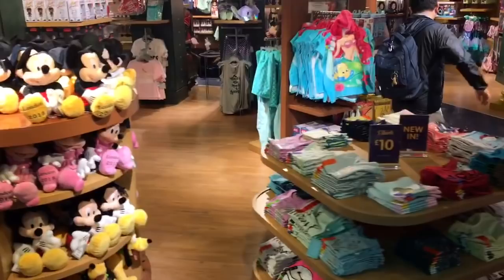Okay, so let's check out what downstairs looks like now. Now that it's all gone. There's gonna be a lot of space down there, I bet. Wow, it looks so different. It looks huge. So there's a whole lot of space now.